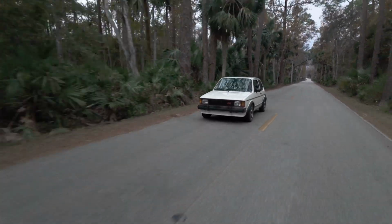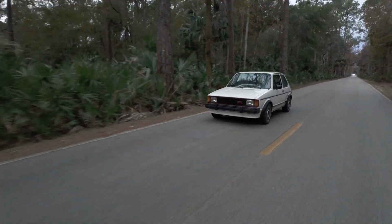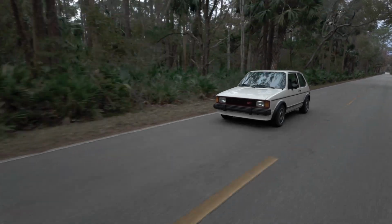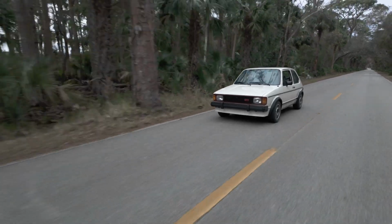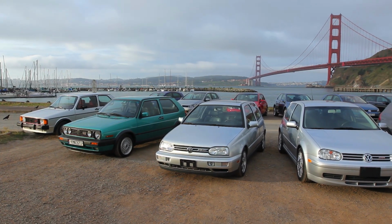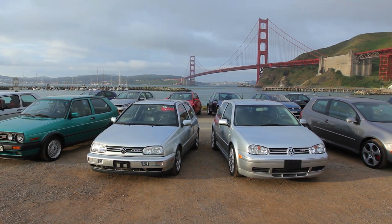The GTI had a 1.8 liter, which was bigger than the normal Rabbit engine. It had improved handling, and it had more attractive styling, and the blacked out rear hatch, and the blacked out bumpers, and the fender flares. It was pretty cool. It basically started the whole hot hatch concept, and then dominated that segment for years.